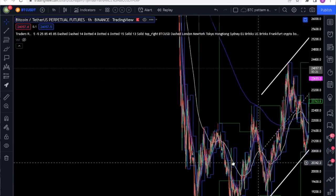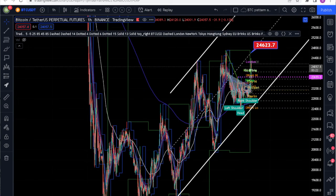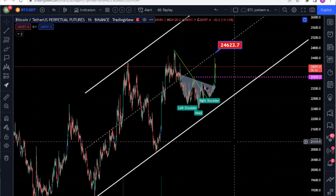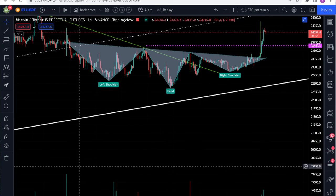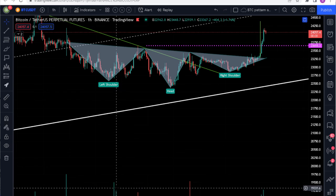What am I looking for? I'm looking for a reaction. What kind of reaction will I get? Is it going to be a breakout, or is it going to be a stalling, then we start dumping? Now, if you look at this on the 1 hourly, look at this volume. Look at this volume.